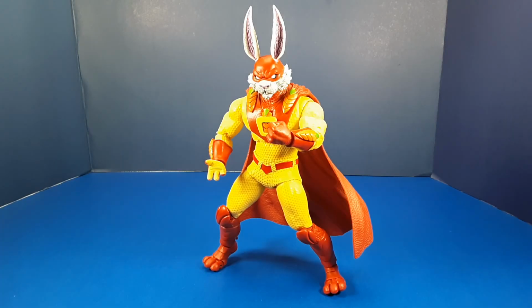One of my favorite action figure releases in recent memory has got to be this Captain Carrot from McFarlane's DC Multiverse line. Captain Carrot is leader of the Amazing Zoo Crew, a group of anthropomorphic superhero animals that exist within DC's multiverse on Earth C.